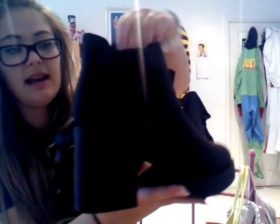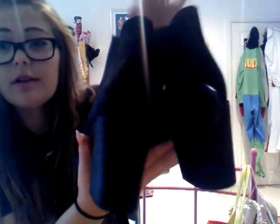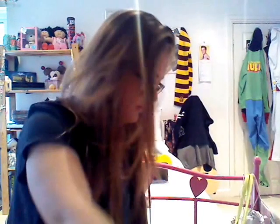I wanted some of these for quite a long time, just some black elastic boots. I don't know what's wrong with the lighting in here. You can't really see anything except my face. So there's those. Those are £15. Because I thought the heel wasn't too high and they're quite comfy to walk in, so I wasn't going to be in pain. Whoa, look at that. Landed on my leg. What's next?